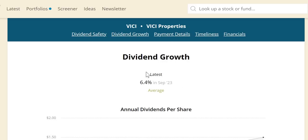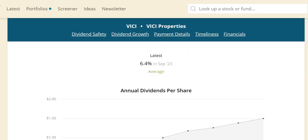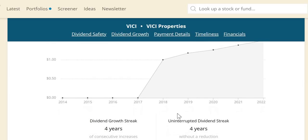Latest increase 6.4%, which is very strong, above that minimum 4% we always advocate on the channel. And you are locking in a pretty decent 5.5% starting yield as well. So that is a lot of benefits for those that do like high yielders without compromising on dividend growth. And they have increased those dividends for the last 4 years.